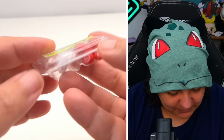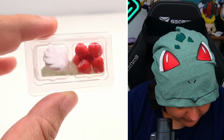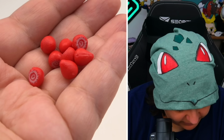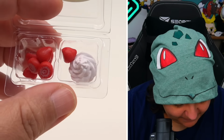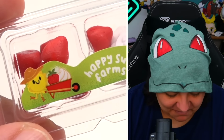We get, oh my goodness, we have strawberries and cream. Let's get a closer look. And here's what these strawberries look like. They're pretty cute and very small. And then we have a dollop of cream. And again, the label is showing us this character who is a sun with just happy vibes.